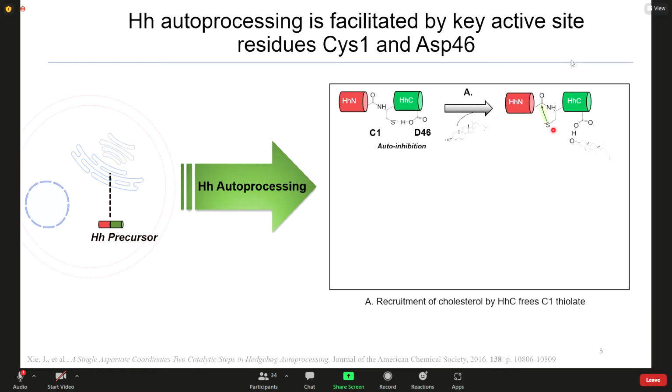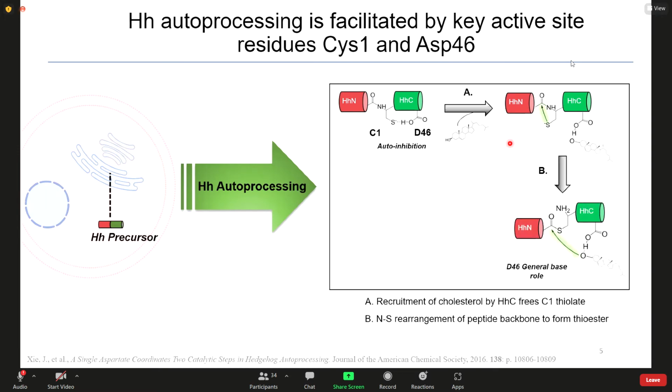and is allowed to attack the preceding carbonyl of a glycine residue. The peptide backbone is then rearranged following N to S acyl shift, leaving us with a thioester intermediate of our peptide linkage. Here, D46 plays its second key role as a general base catalyst. The carboxylate group of the aspartate assists in deprotonating the hydroxyl of cholesterol, which then is a suitable nucleophile to attack the carbonyl of our thioester.